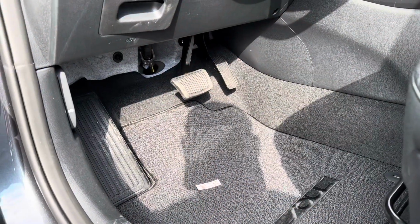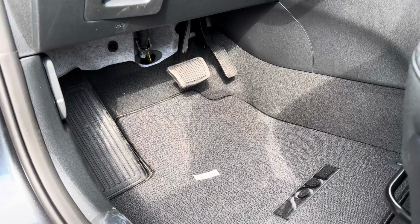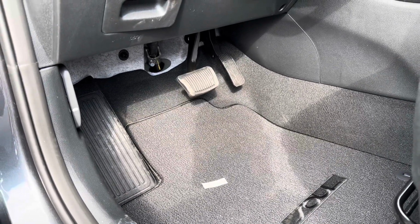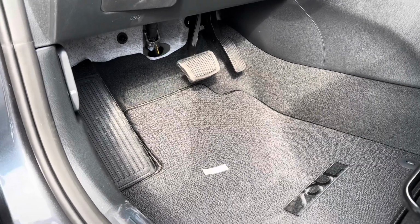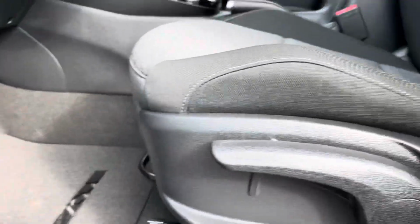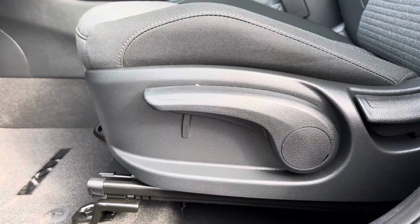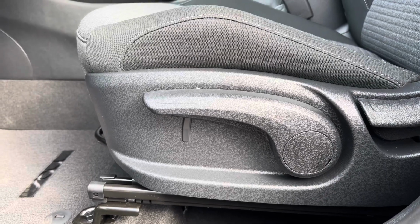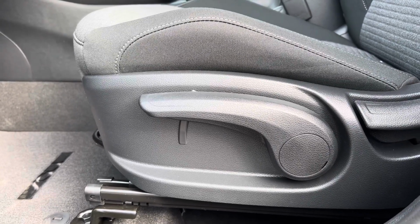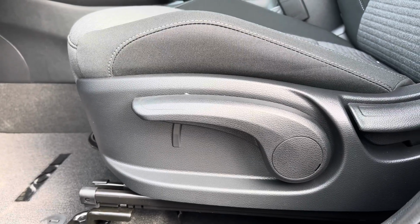First off, we're taking a look at the foot box. We have a large dead pedal on the far left, brake pedal and accelerator, all in black rubber. I do like the Soul floor mats. They look nice. On the seats, we have manual adjustment on the driver and passenger seat. No electric assist in the Soul until you get all the way up to the turbo trim, and you would get power driver's seat at that point.